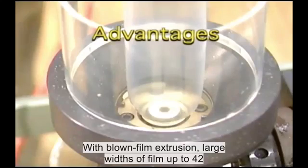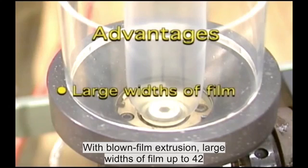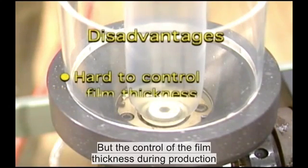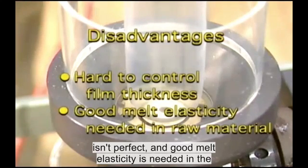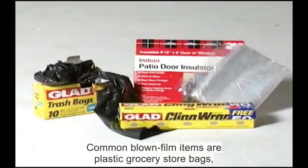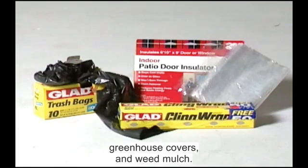With blown film extrusion, large widths of film up to 42 inches wide can be produced with very high strength. But the control of the film thickness during production isn't perfect, and good melt elasticity is needed in the plastic chosen as a raw material. Common blown film items are plastic grocery store bags, greenhouse covers, and weed mulch.